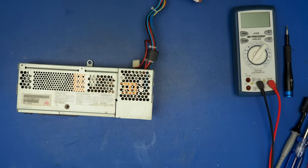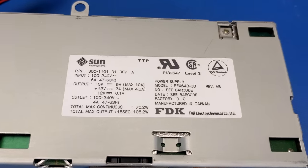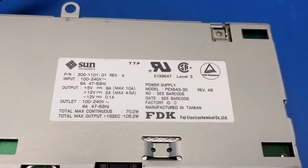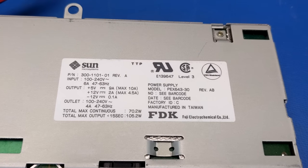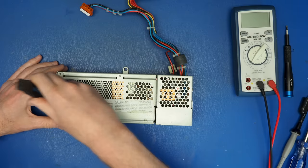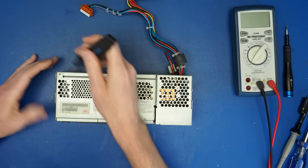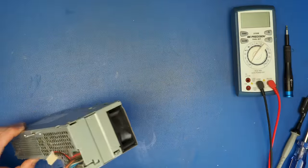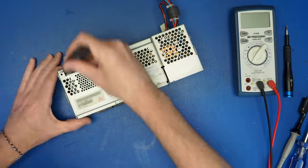The supply is made by FDK, and the model number is PEX643-30. It's rated for 70 watts continuous output and up to 15 seconds of 105.2 watts of output. We can see we also have a 5, 12, and negative 12 volt output, similar to what we'd expect from a standard PC power supply, except there's no 3.3 volt output here. It took a little bit of fiddling, but the case for the power supply just sort of snaps apart after a screw on the top is removed.